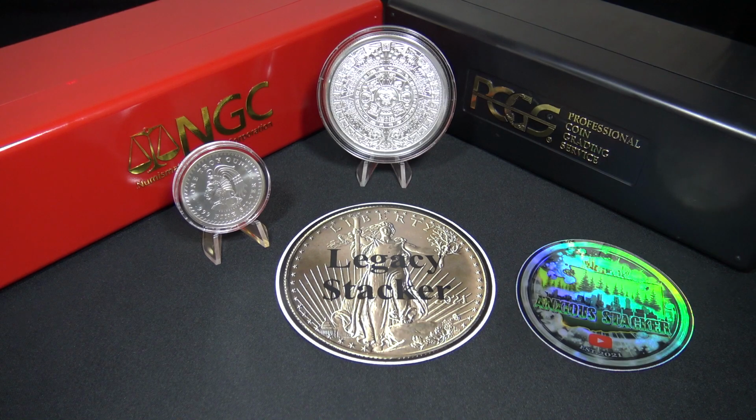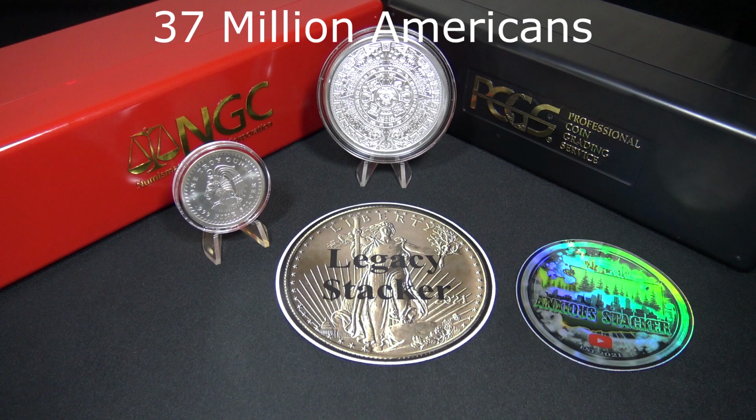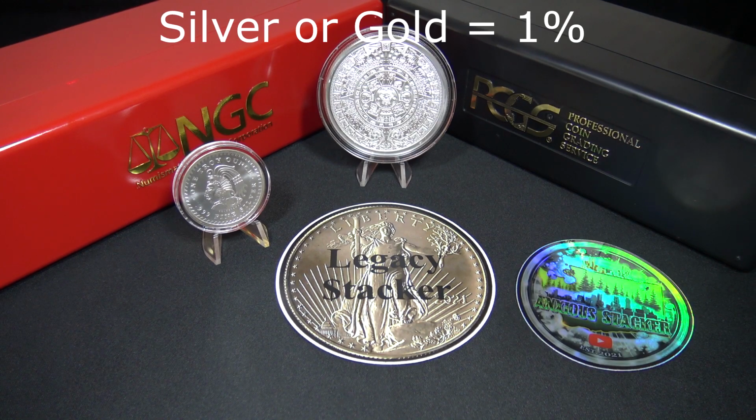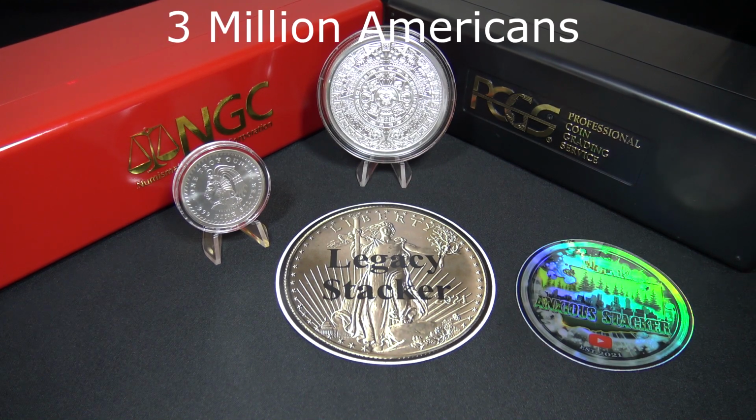Since there are over 334 million Americans living in the United States, that means 37 million Americans own precious metals, and I would estimate that most of them are storing them in their homes. To me, that's just not safe, regardless of the precautions they have taken. Now, I've also read from another source on the low end that only 1% of Americans own precious metals. However, even given that low estimate, it would mean the total number of Americans storing precious metals in their homes is 3 million. That's still a very large number of people storing precious metal in their homes.